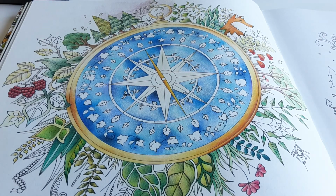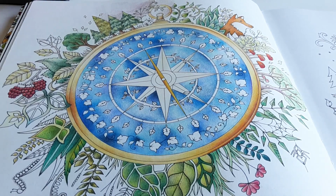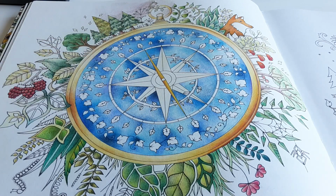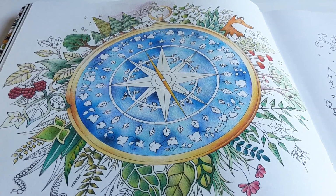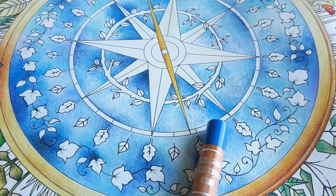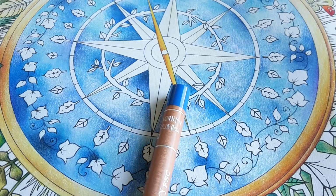And I will start with adding a little bit more blue to this here, to the compass. You know, it's a lot of work. The way I color takes a lot of time, but it's so joyful. Here is a Luminance pencil called Middle Cobalt Blue.